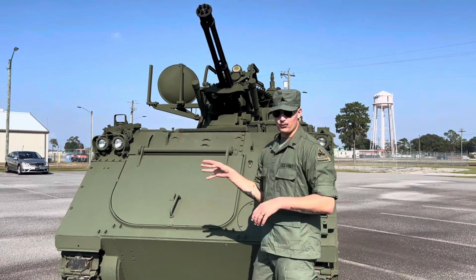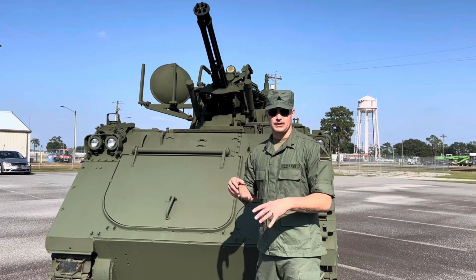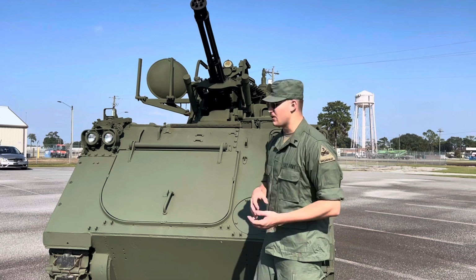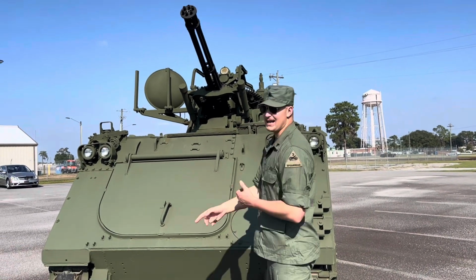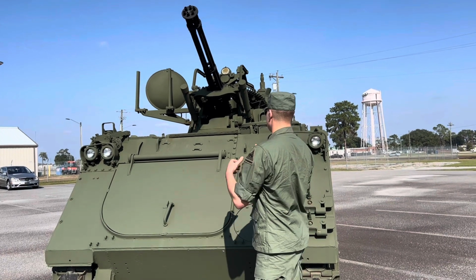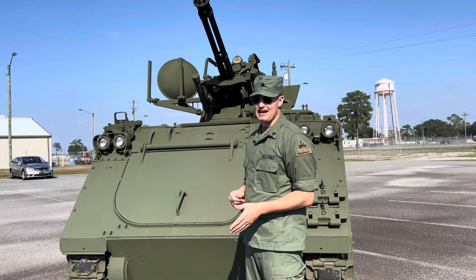And this actually had a crew of 4. So this is not like your standard M113. This is its own individual vehicle. It wouldn't be designated as an armored personnel carrier. This is known as a VADS, like we said, the Vulcan Air Defense System. So this is meant for anti-air. We'll have electronics and hydraulics and radar, as you can see up there, kind of to help shoot down aircraft.